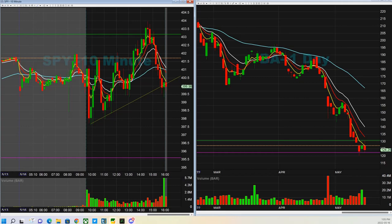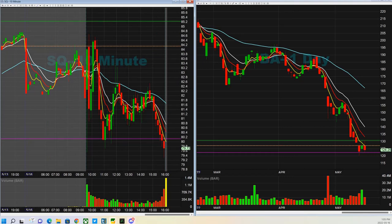We tried a little bit of Square long, or Square options calls. Those ended up not working. We had some Apple puts on this morning. We actually ended up taking those off flat.